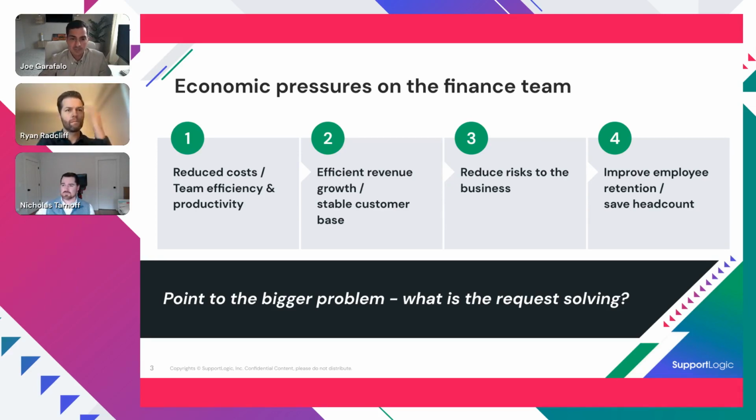And I think if you can make a really strong case for 3 and 4, how is it going to reduce some risk to the business? Does it protect our revenue? Does it help us sell more efficiently? Then you're getting into that mission critical bucket.